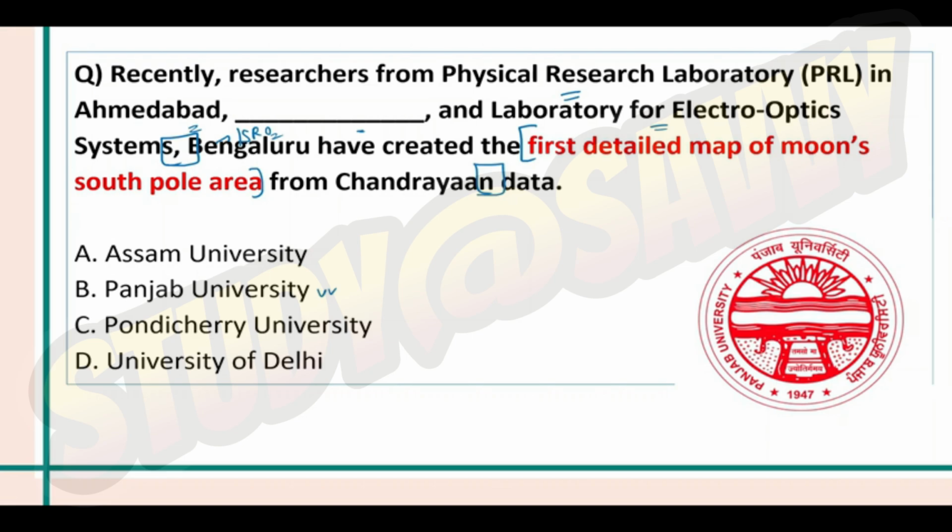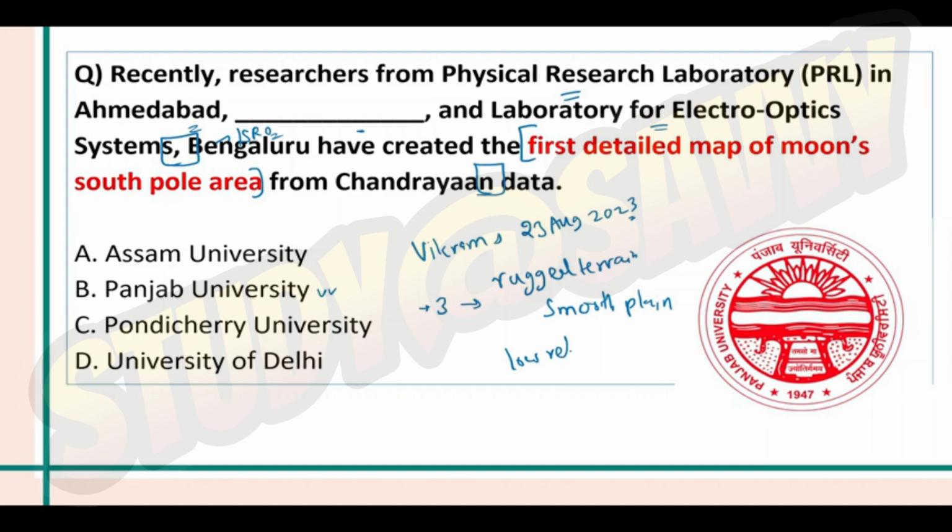Now, the Chandrayaan-3 lunar module Vikram landed on the south pole of the Moon on 23rd of August 2023. This map reveals the spatial distribution of the Moon in 3 terrain types. First one is the rugged terrain. Second is smooth plains. And third is low relief smooth plains. So this is what this map has revealed.